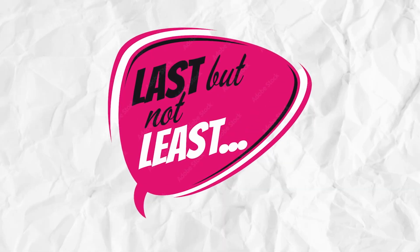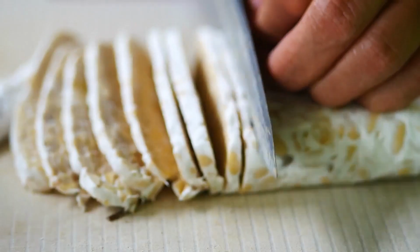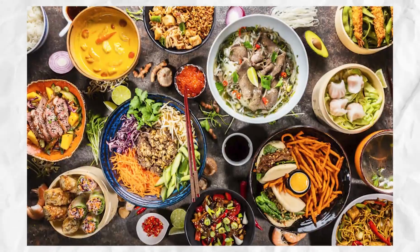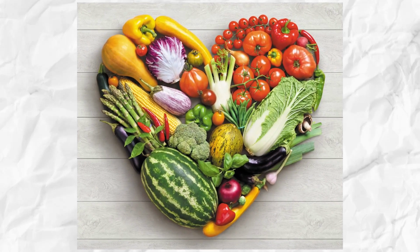Number 12. Water. Last but certainly not least, don't underestimate the power of water. Staying hydrated can temporarily boost your metabolism and support various bodily functions. Number 11. Tempeh. Tempeh, a vegetarian protein substitute, is a fantastic addition to various dishes. Its metabolism-boosting powers make it a must-try for plant-based eaters.